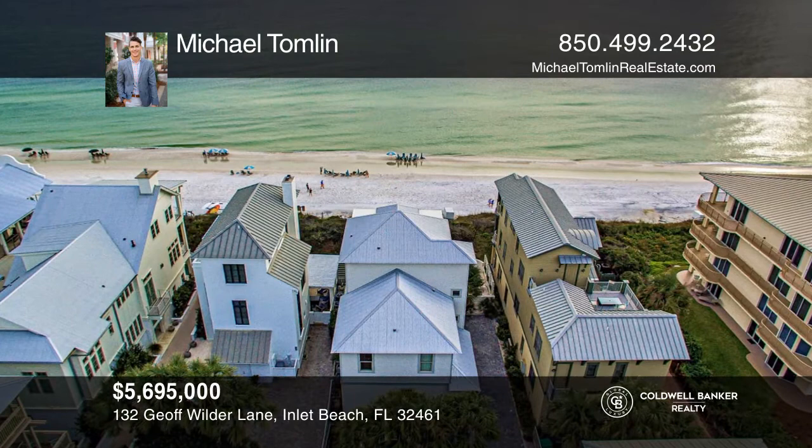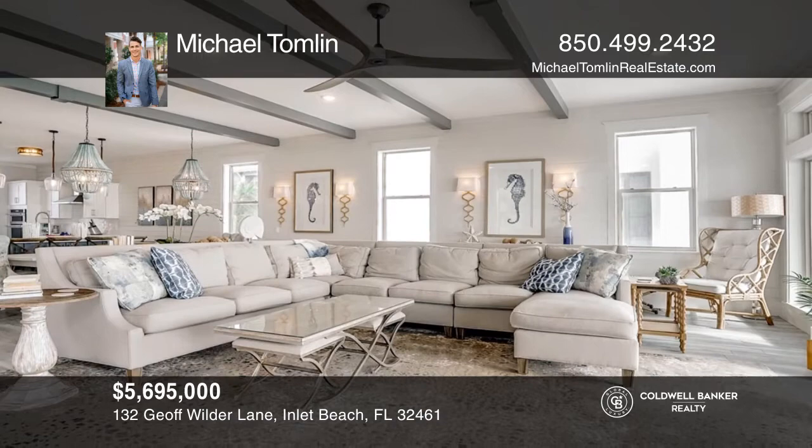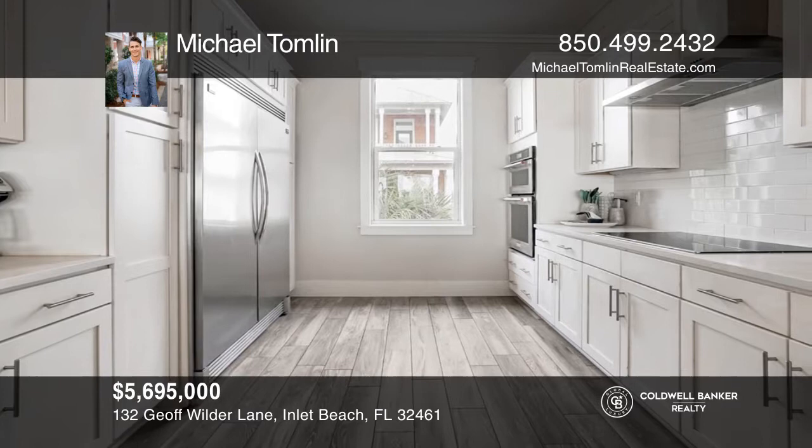Kiwi Castle is a remarkable golf front home in the community of Water's Edge. This home, with its own golf front private pool, captures the elegant backdrop of the white sand beaches with emerald green waters of the Gulf of Mexico.